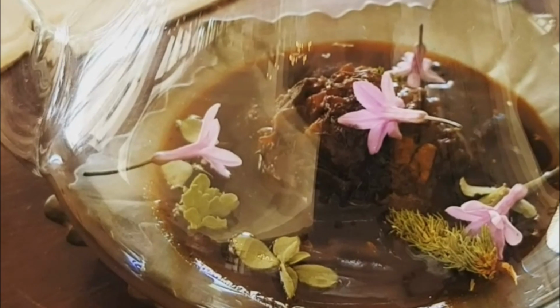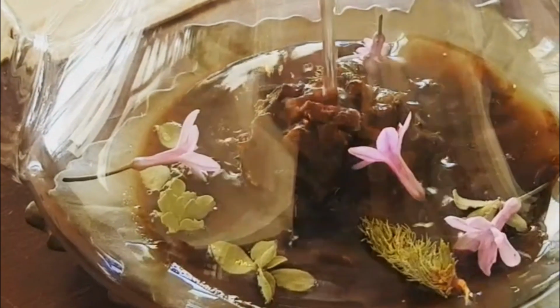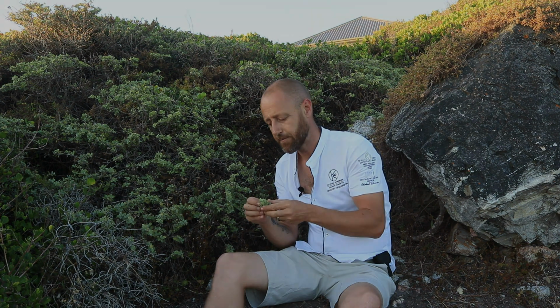This herb also pairs beautifully with game, and also if you infuse it into honey. The herb's leaves also mix very well for a herbal tea.